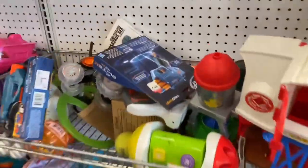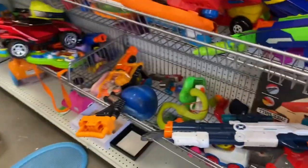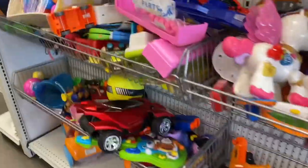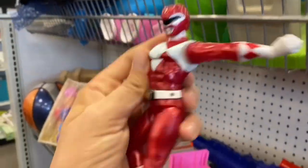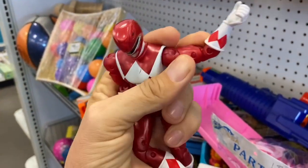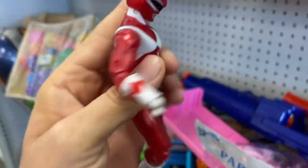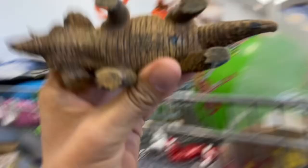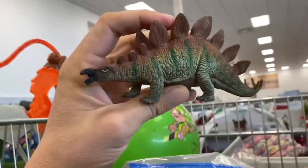All right, let's see. What do we got on the shelves today? Any goodies, any goodness, any vintage toys, anything worth writing home to mama about? Oh, there's a Power Ranger. Should have got that blue one over there at Thrift Giant. Oh, he's missing a hand. Never mind. And we got, oh, look at these dinos. These look old. There's a whole bunch of them here, actually.